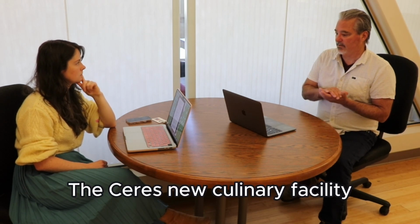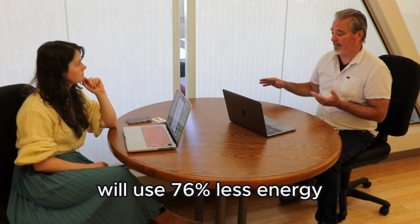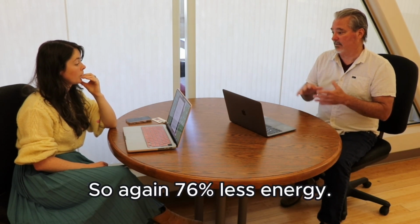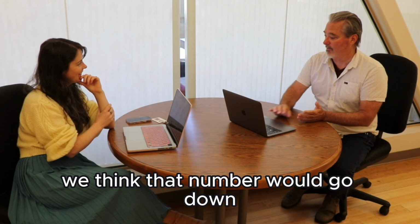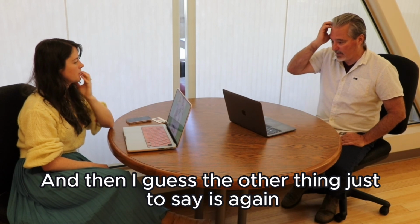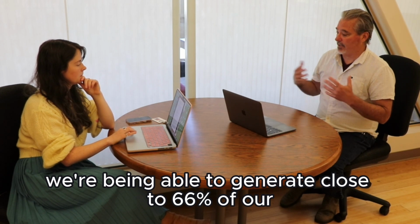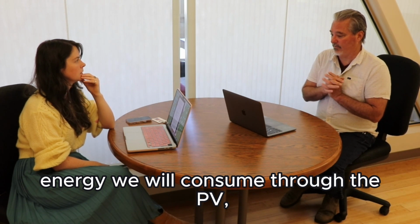The Ceres new culinary facility will use 76% less energy than a comparable building being built today. So again, 76% less energy. We're the future. And again, we think that number would go down if we plugged in the battery as well. And then the other thing to say is, because we're going all electric, we're able to generate close to 66% of the energy we will consume through the PV.